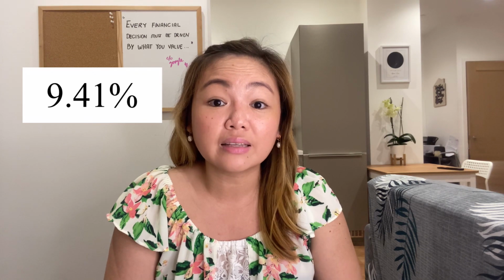Since I only had limited data about personal loans before, I immediately took the offer that was given to me by my bank. I didn't have any other options. Anyway, the average interest rate on a personal loan is 9.41% according to Experian data from Q2 of 2019.